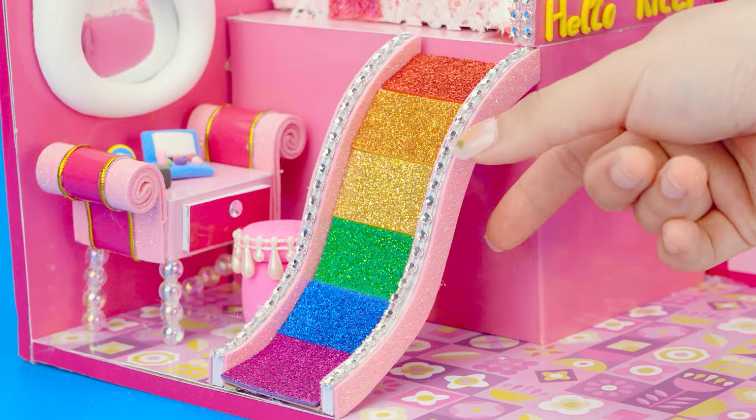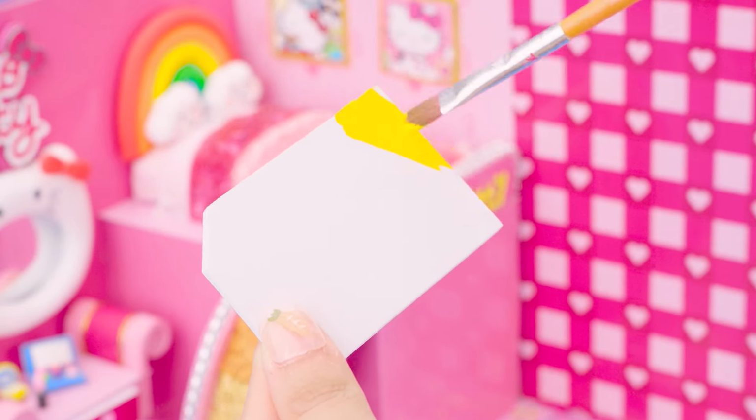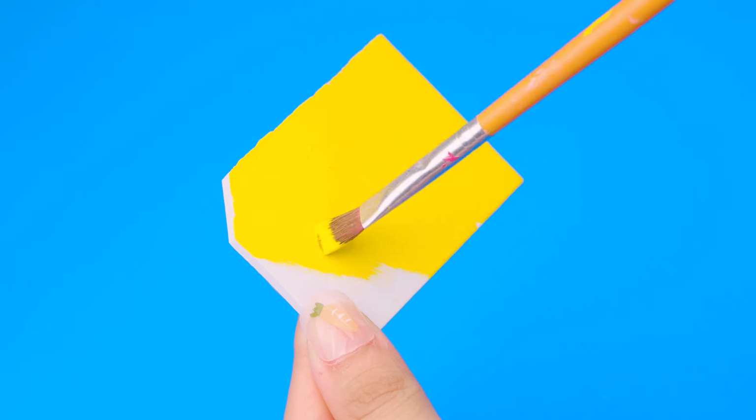Rainbow stair to go up and down. I always wish there was a UFO catcher in my room. So I will make a UFO catcher by gluing Foamex.